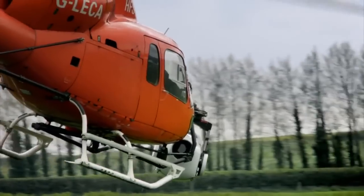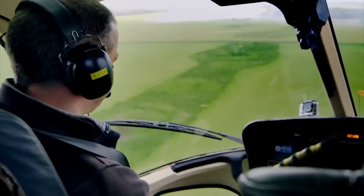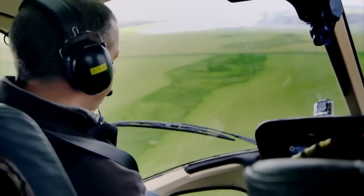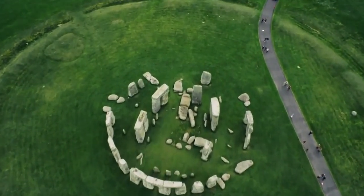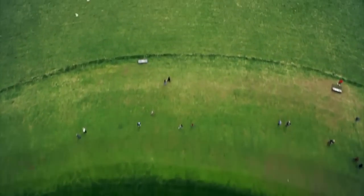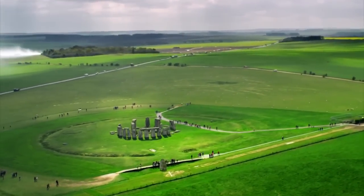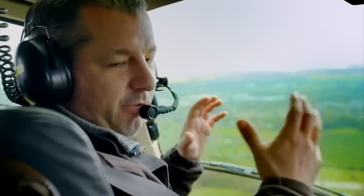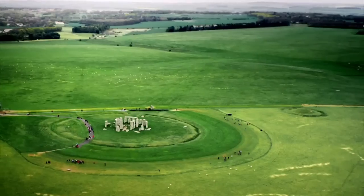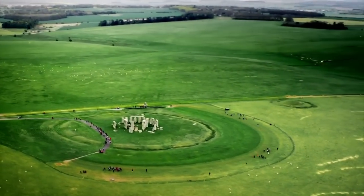To solve the mysteries of the monument, the scientists have been using a novel strategy. Not just focusing on the iconic stones, they also investigated the wider landscape in which they sit. The thing with Stonehenge is if you visit it, you don't always get the sense of the enormity of the landscape. It's only when you get above or you get away from it that you can really get a sense of how everything fits together. And really that's at the heart of the whole project. We're trying to look at the wider picture.